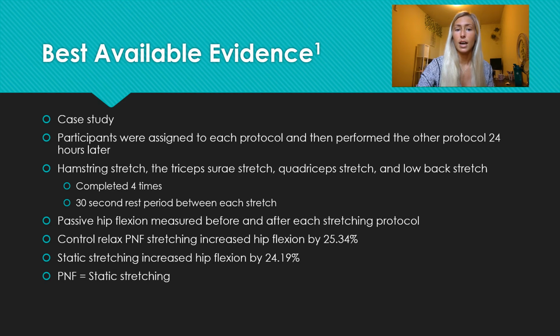And so the contract-relax PNF stretching procedures consisted of 3 stages. In the first stage, the participant was flexed to their target joint as far as possible, and this was held for 10 seconds. And then in the second stage, the participant performed a voluntary contraction with the stretched muscle against a force executed submaximally by the researcher for 5 seconds. And so following that 5-second voluntary contraction, each participant relaxed for 5 seconds, and then in the third stage, the researcher applied to the target muscle a stretch force at the newfound end range, and that new stretch end range was held for 15 seconds.